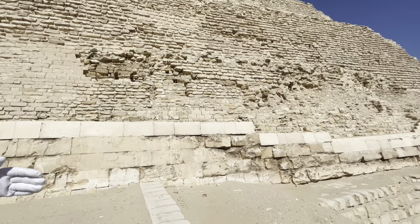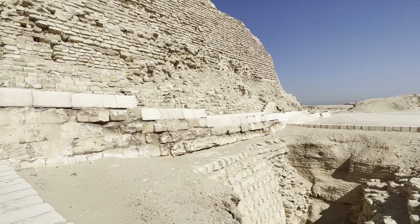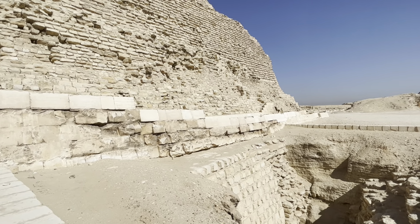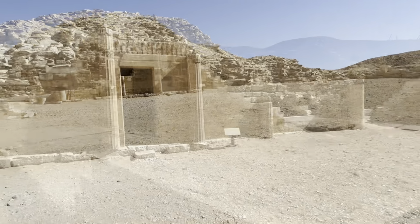Look here, you can see the casings. Look at the first layer of the casing and look behind, and then the last layer. Many casings are behind each other. So these tour guides here in Egypt are called Egyptologists.